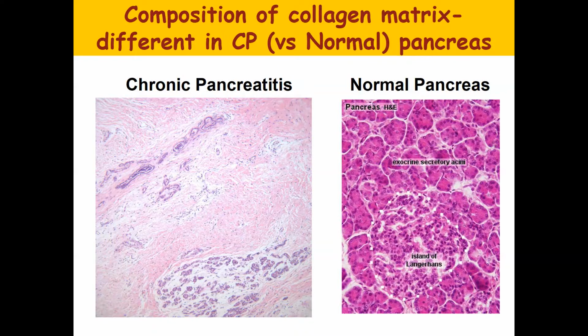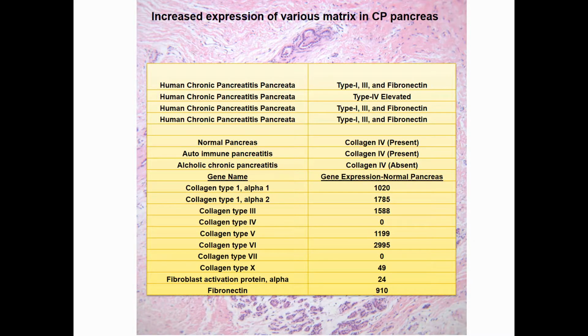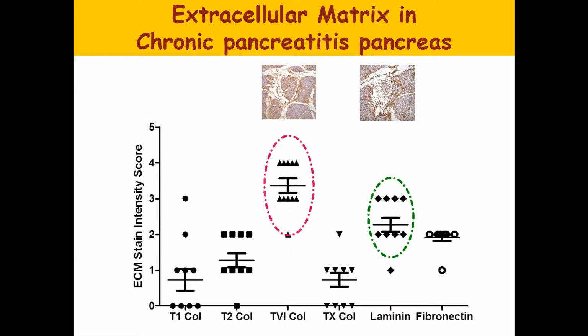The extracellular matrix composition is very different in chronic pancreatitis pancreas compared to normal pancreas. So we have to make sure our enzyme is capable of digesting these fibers. For example, in brain-dead donor pancreas, the collagen matrix types 1, 4, 5, and 6 are uniformly expressed. But in the case of chronic pancreatitis, these fibers are expressed at very high levels. Sometimes we see more than a 1,000-fold increase in collagen and basement membrane proteins. The other example is that type 6 collagen and laminin levels are especially high in chronic pancreatitis pancreas when compared to brain-dead donors. So we have to make sure our collagenase and protease are digesting these fibers to release islet cells.